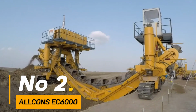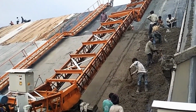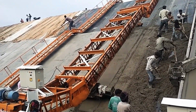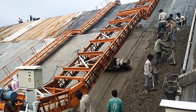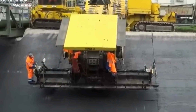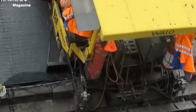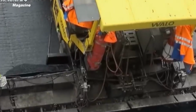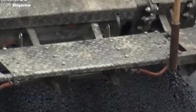Number 2, next up, we have the Alkins EC6000, a powerhouse in the realm of construction equipment. This versatile machine combines efficiency and precision, excelling in various construction tasks, whether it's excavation, grading, or material handling. The EC6000 is designed to tackle diverse challenges, showcasing its prowess as an all-in-one construction solution.